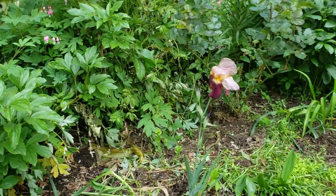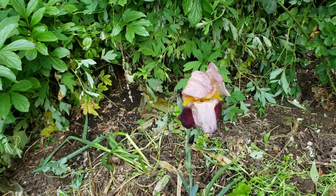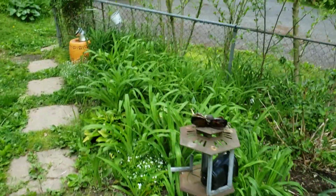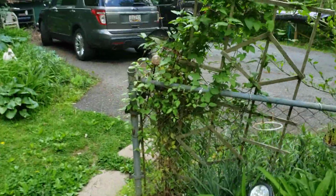Have another iris over here. Got hit by the cold or the rain or something. I'm not sure why that looks so beat up, but it does. Nothing really new or of interest going on over here just yet.